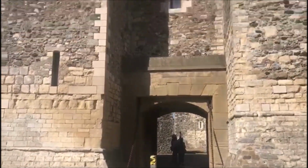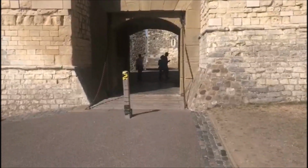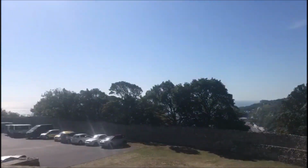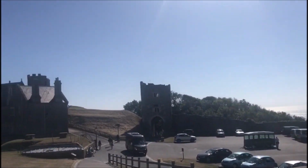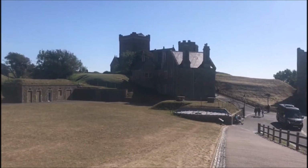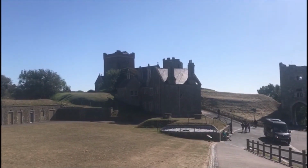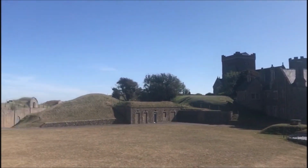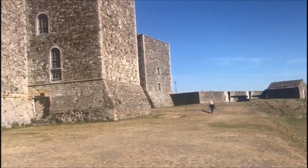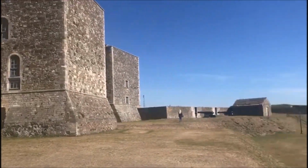There's the entrance to the castle. It's got the flags above. It's actually got a drawbridge there, a wooden drawbridge. There's a view. The walls, curtain walls around, little tower there. Some buildings. Behind that is the Roman, what's it called? See some cannons on the other side of the walls. Lighthouse, Roman lighthouse, that was the word I was looking for.